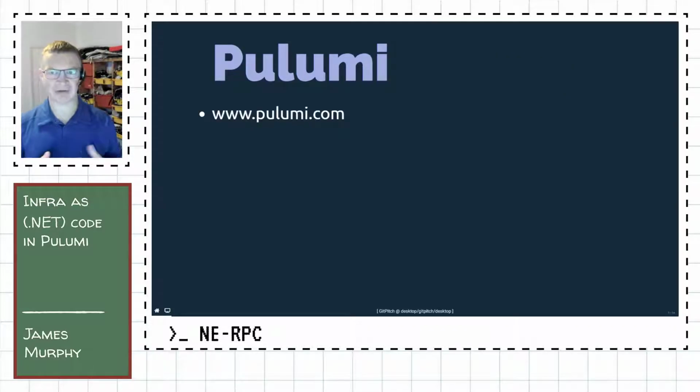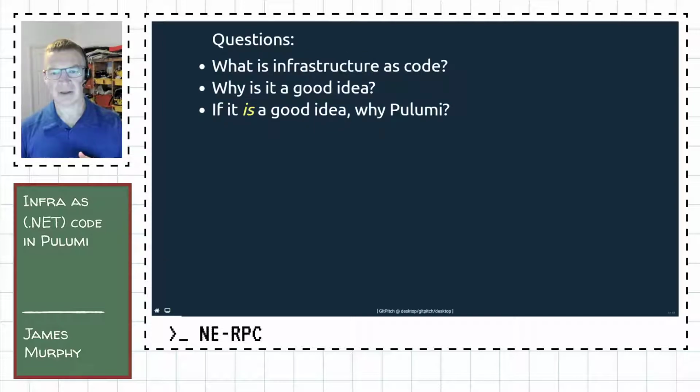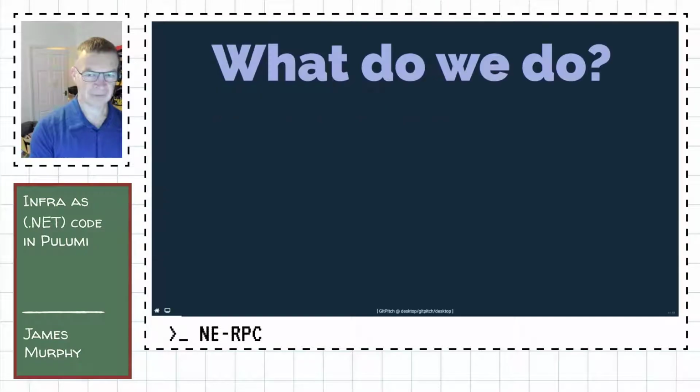So Pulumi, what is Pulumi? Pulumi is a tool for defining infrastructure as code, actual source code, C# and .NET and TypeScript and things like that. It's also a tool and a service for managing deployment of that infrastructure. That definition raises a few questions. What is infrastructure as code? Why is it a good idea? And if it is a good idea, why Pulumi?